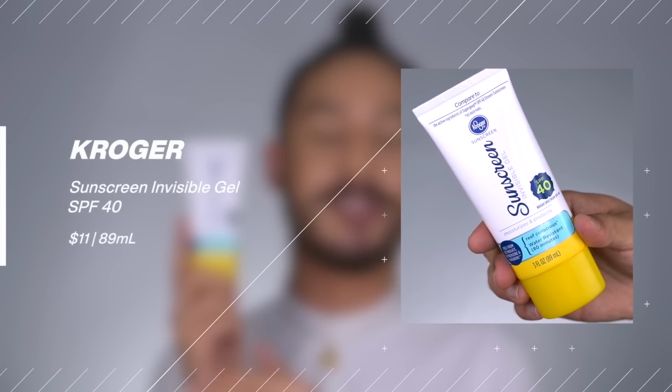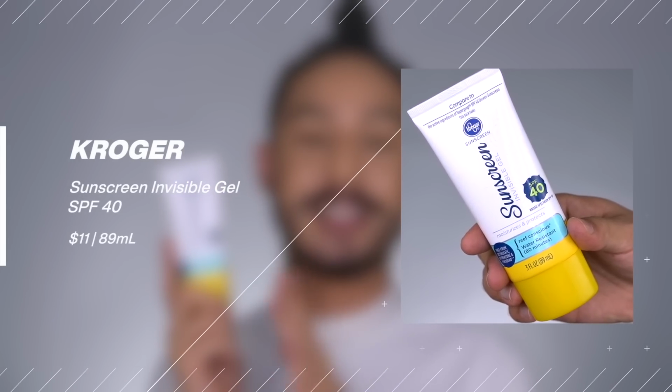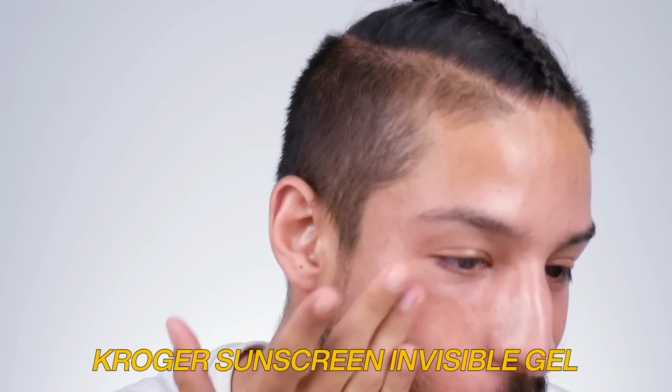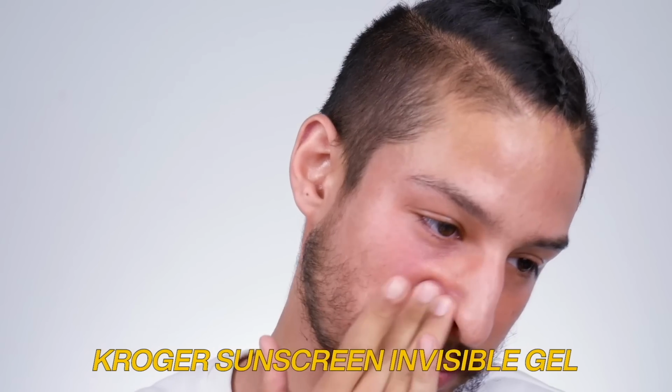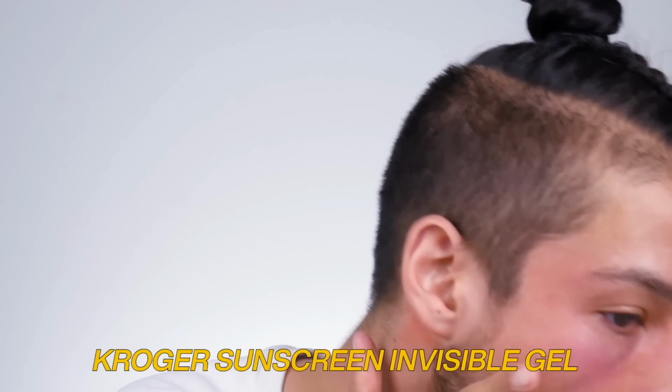Next is another drugstore option. This one's from Kroger. So if you have a Kroger branded supermarket near you, you can get this there. If not, it's easy to get online if you are based in the US. This is their Invisible Gel Sunscreen, and this is essentially Kroger's response to the Supergoop Unseen Sunscreen. It is $11. You get 3 fluid ounces.